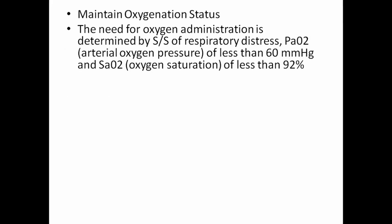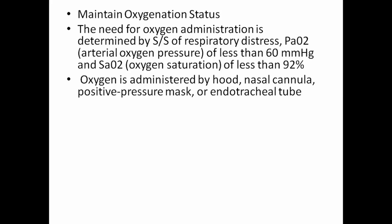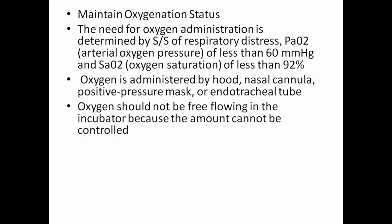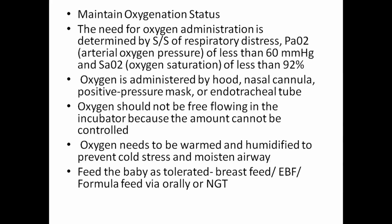Monitor oxygenation status. The need for oxygen administration is determined by signs and symptoms of respiratory distress, PaO2, meaning arterial oxygen pressure less than 60 mmHg, and saturation less than 92%. Oxygen is administered by hood, nasal cannula, positive pressure mask or endotracheal tube. Oxygen should not be free flowing in the incubator because the amount cannot be controlled. Oxygen needs to be warm and humidified to prevent cold stress and moisten the airway. Feed the baby as tolerated by breastfeeding, or expressed milk or formula feed via oral or NG tube.